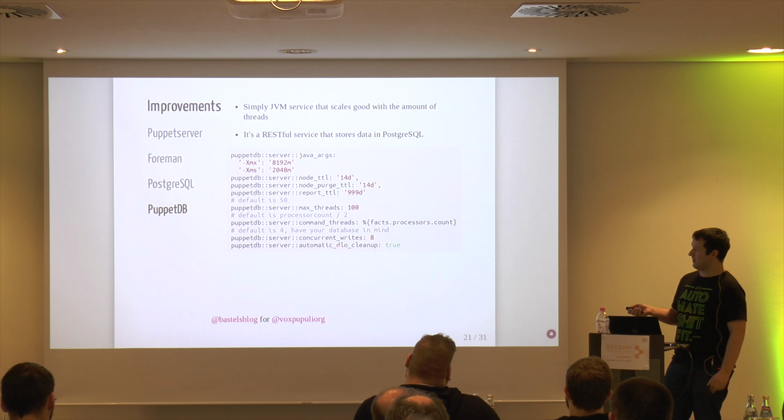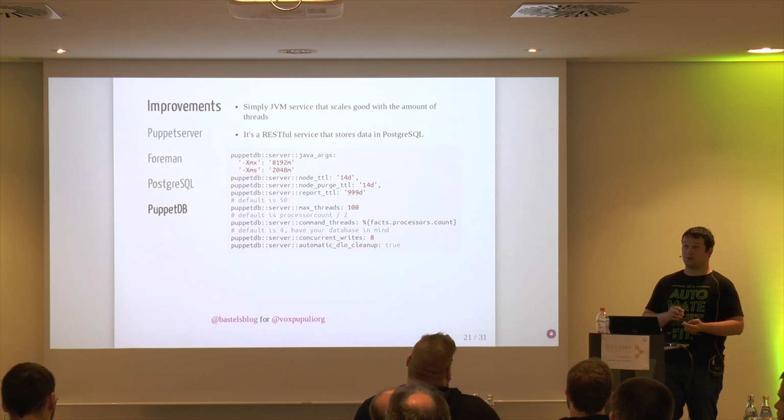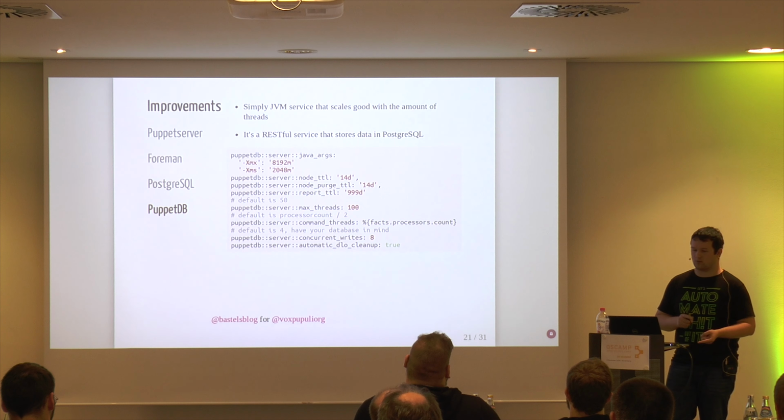And important is the DLO, which was dead letter report cleanup. If you set this to true, you will get a systemd timer or a cron job to purge very old error reports from PuppetDB.